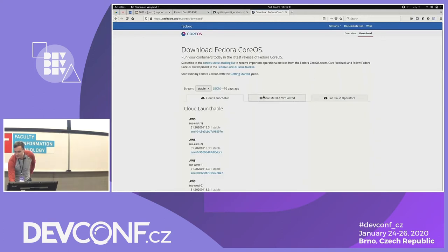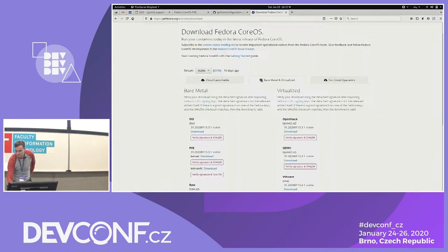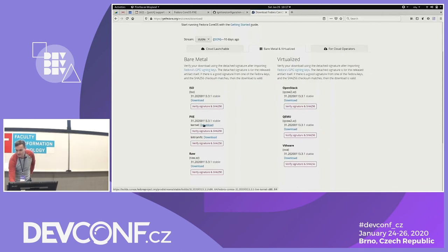So basically, you go to the Fedora site, click on bare metal and virtualized, and over here, there's downloads for the kernel and the initial RAM disk. Now, I already did this download, because I'm sure as you all know, don't trust the Wi-Fi.